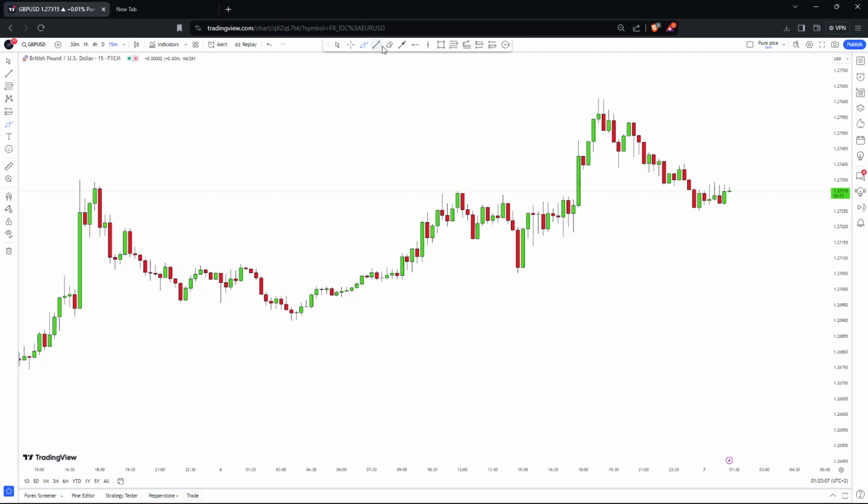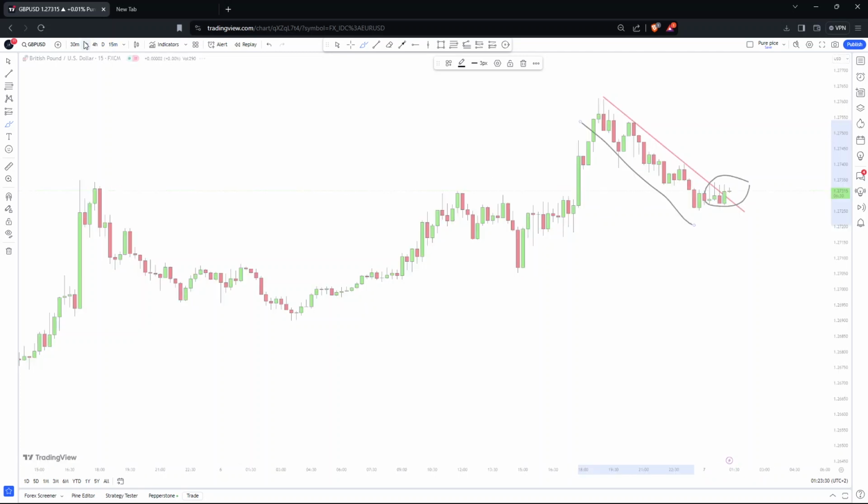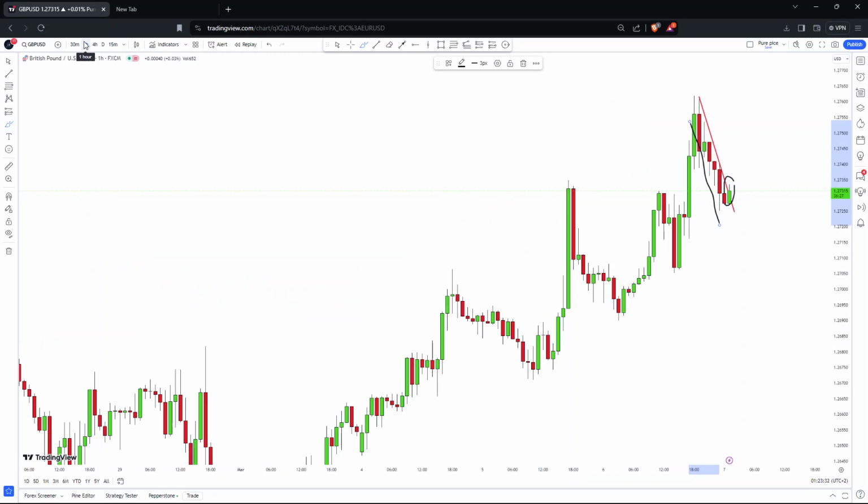If I can just show you with a pattern, you can draw a line here which signifies the flow of this current wave, and then you can see that this flow is now getting broken with these green candles here. It's getting broken, meaning this is a sign that this corrective wave is about to come to an end. And then the question is, should traders be looking for buying opportunities in this area? And the answer is no.